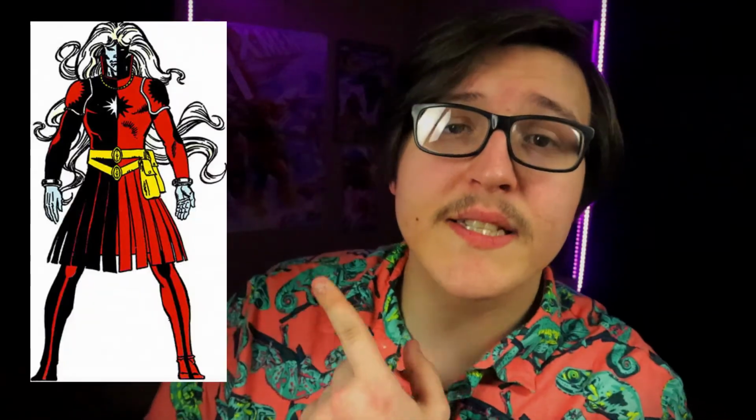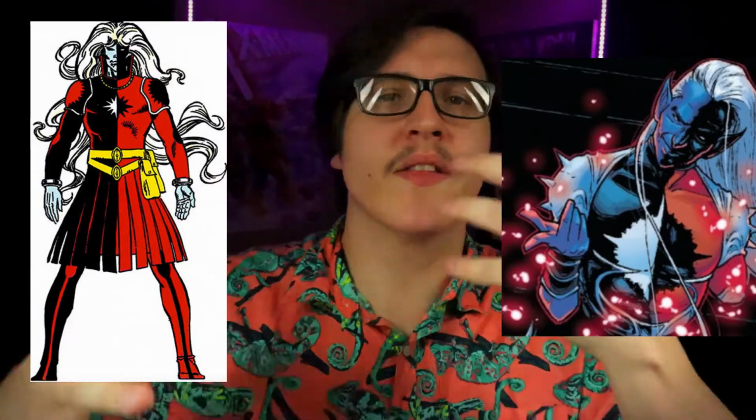Malekith's costume from Thor: The Dark World. It's so bad. It is so bad. I understand that he's a dark elf, but they didn't have to literally make him so dark. Look at this guy's design from the comics. This guy has an amazing, colorful design, full of life. The way the red bounces off the black and the blue from the black of the face and the white and the everything. He looks original, and he definitely looks like he's from another planet.